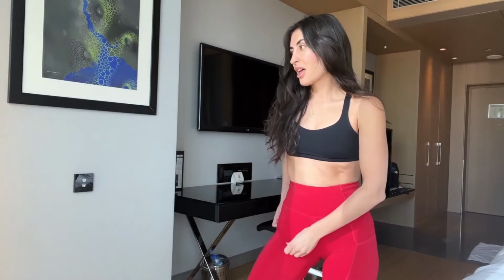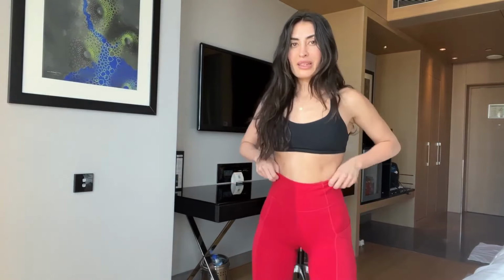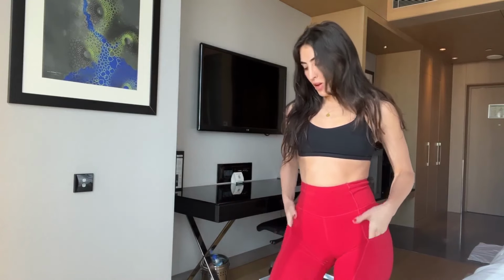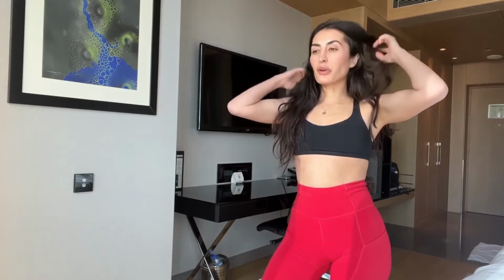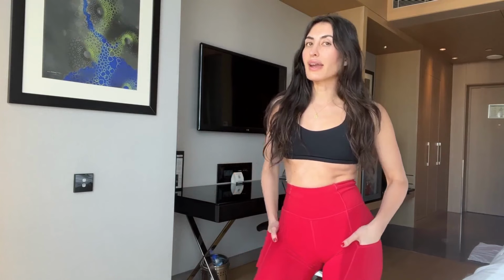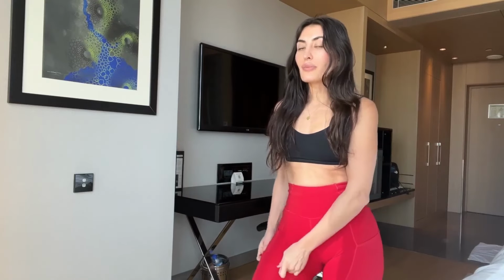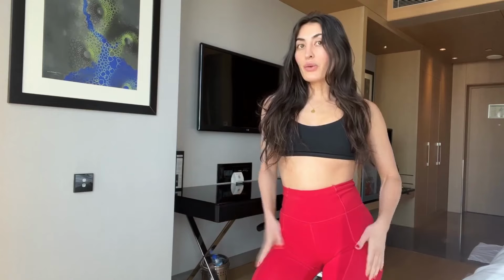Okay, this is the second look. Look, my leggings are really high. I love, love, love these Lululemon red leggings. They have pockets on the side, so it's perfect if you're going out for a run or if you want to carry your phone or your car keys or your house keys. I love wearing these type of leggings when I'm going hiking because I can leave my house keys as well as my phone in the pockets.